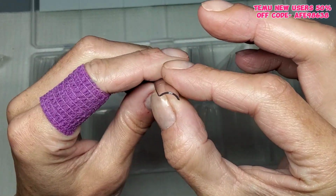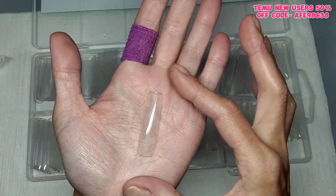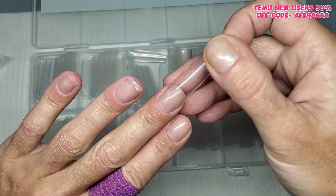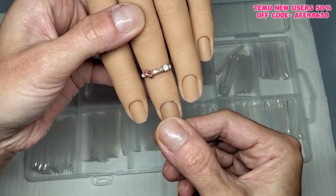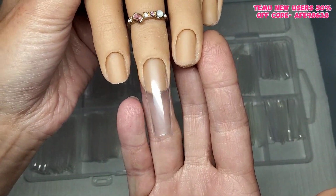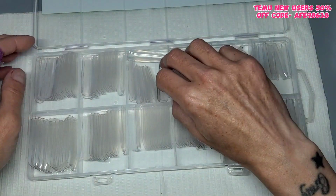They've not got much of a C-curve. I'm not into C-curves at the minute. But yeah, these are not stupidly long. I have got the 3XL version of these. I just wanted the extra long, so these are perfect. Yeah, and they're a really nice length for my practice hand. If I just want to do a gel polish design, square, they're a really, really nice length, aren't they? I really like them.